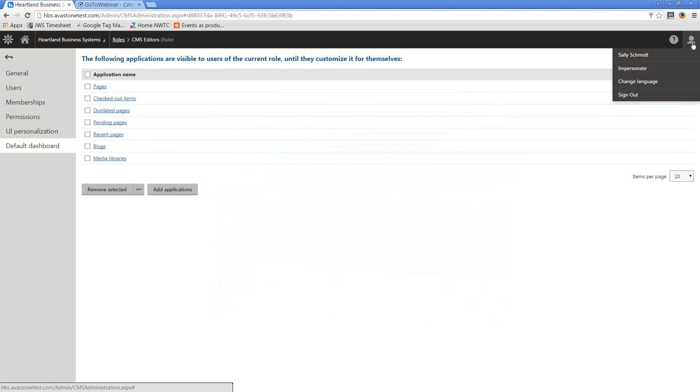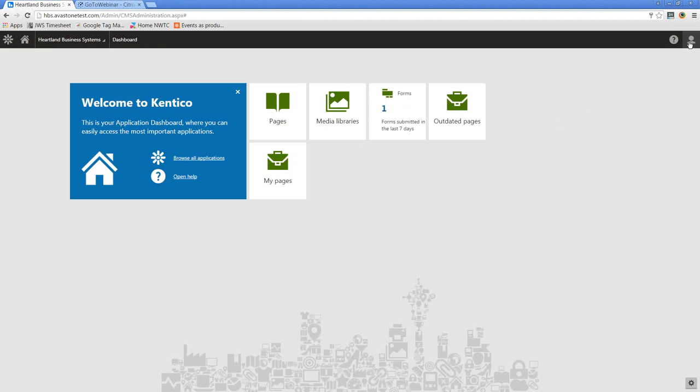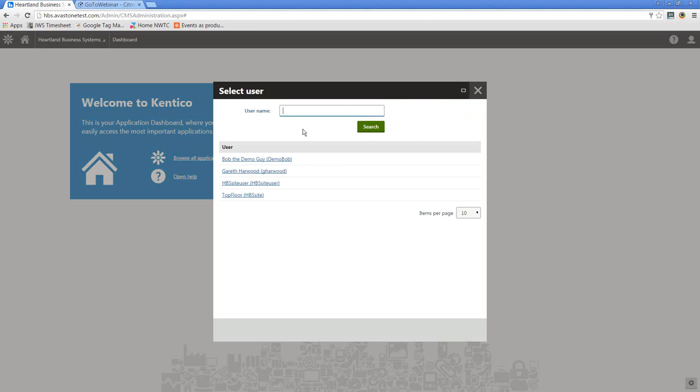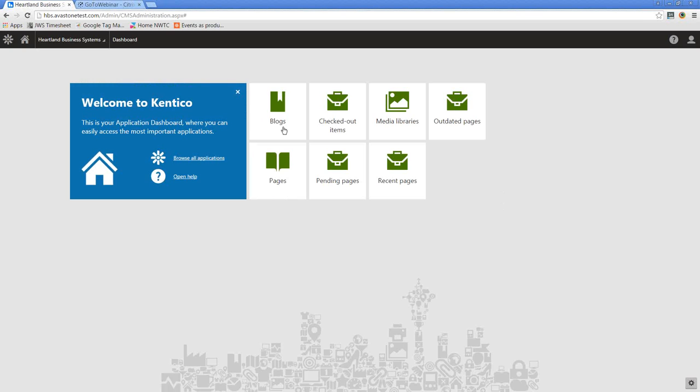And assuming I'm logged in as myself, we'll see what my dashboard is. Nope, I've customized it. Let me impersonate Demo Bob here. All right, so now he has blogs because he's in that content editor role. So this is his pre-built dashboard that we have for him.